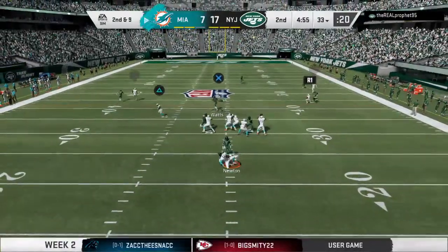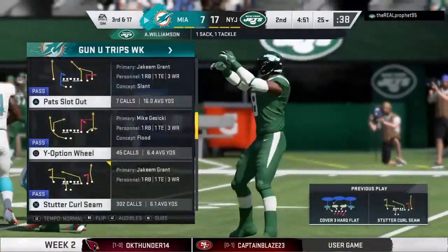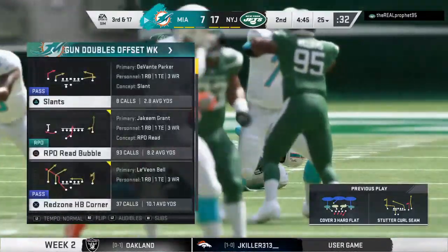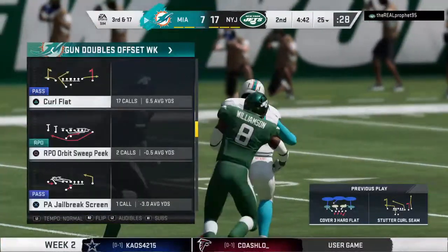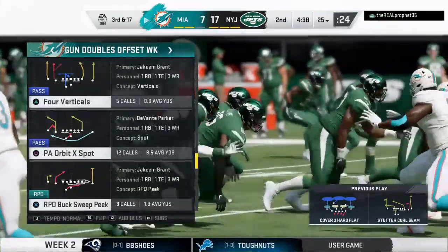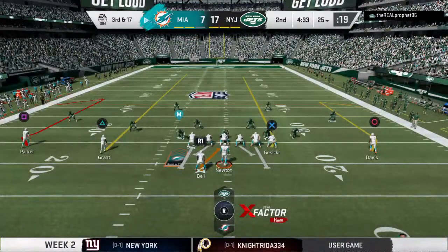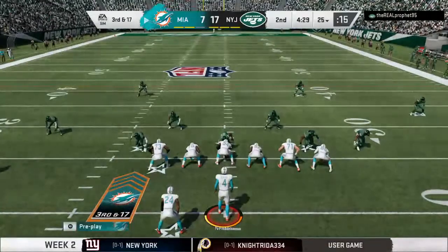On 2nd and 9. Newton nowhere to escape, and he goes down. Sacked there by Avery Williamson, the linebacker. 2 sacks last week, another one right here. He's been unblockable lately, and I think that goes all the way back to not just his offseason, but the film study he's been doing during the week, because I think he's found matchups that he likes, and he's capitalizing. And a few times he's even defeated double teams. He doesn't care at this point.